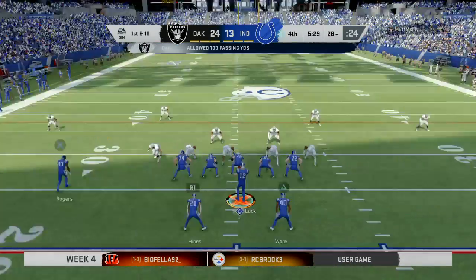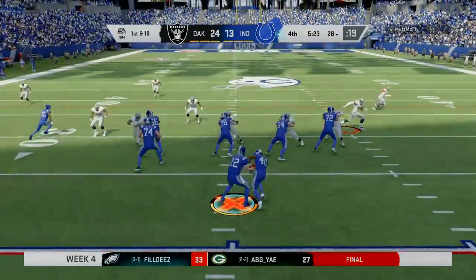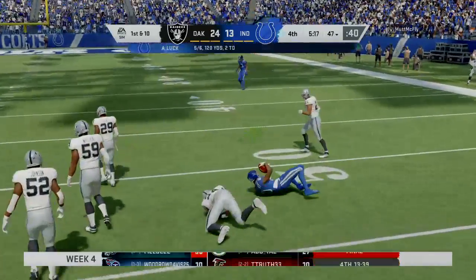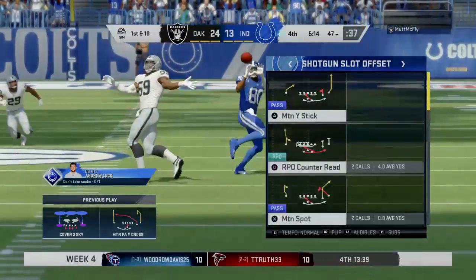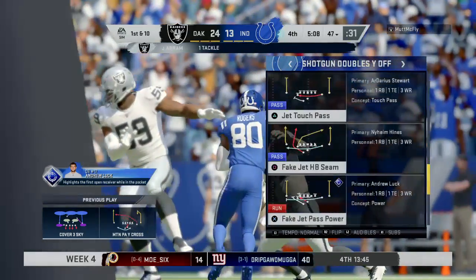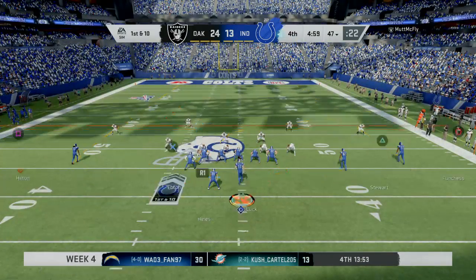First and 10 at the 28-yard line. On first down, it's Luck. Oh, my God. On the crossing route, complete. That's Rodgers. And they work this well upfield across the 45. A good pick up there of 20 yards. First and 10 at the 47-yard line. Back-to-back good plays have them on the move on first down.